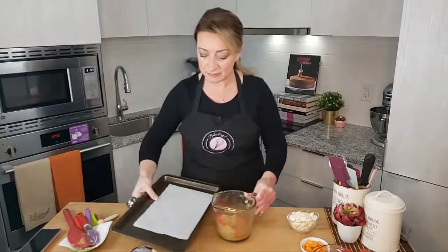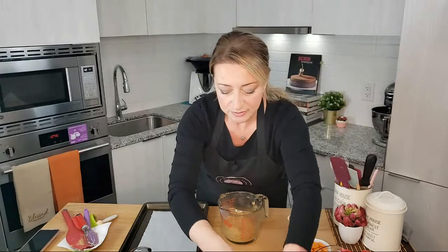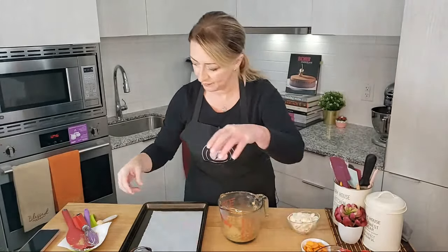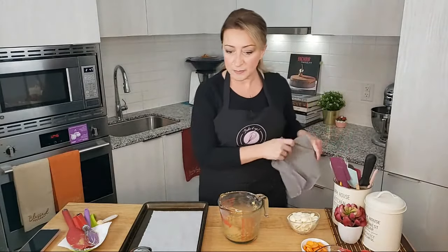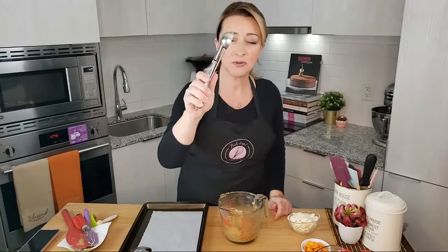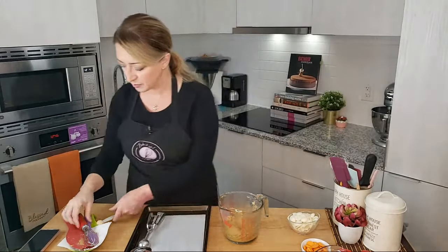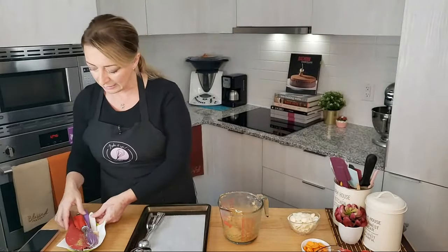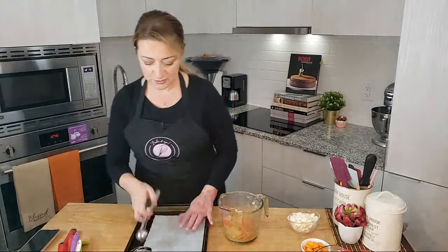a baking sheet. Let me clean up a little bit here. So we need a baking sheet and a spoon. You can use just a spoon. This for me is just easier. You guys know that I like to work pretty clean, so I like to use a spoon.